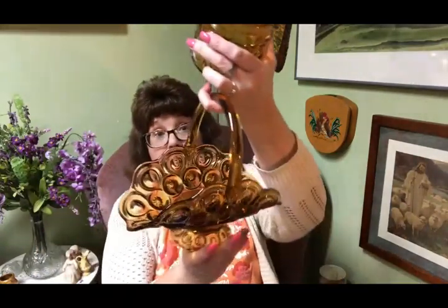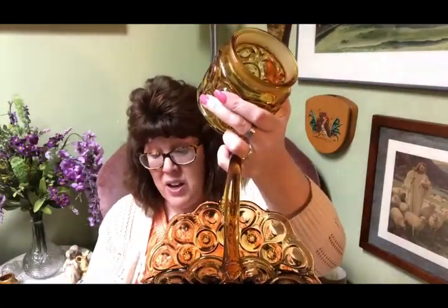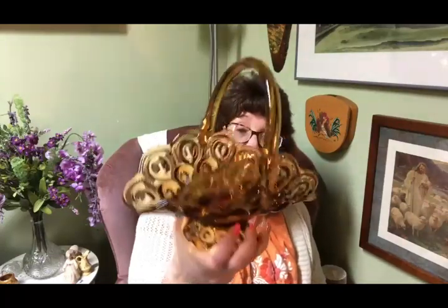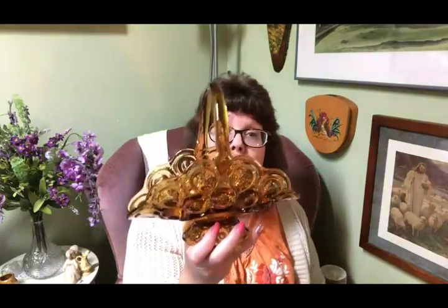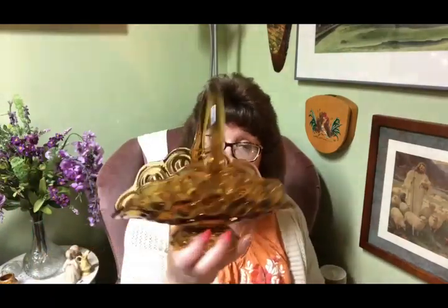But anyway, I got this. This was my splurge. This was the most expensive thing I purchased today, and it was $16. But it's amber carnival glass, I think, and I really, really like it. You know how much I love my amber glass anyway. It kind of matches the napkin holder that I have on my table. So that's why I thought I would put this on there. If any of you have any ideas of what I could put in it, whether it be something functional or something decorative, give me your ideas in the comment section below.